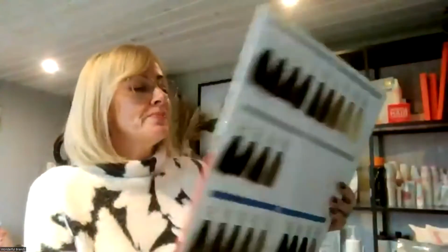What you can do is use 30 volt, and that will get rid of the most warmth in the hair. Whereas if you need the extra lift, I would go with 40 volt. I go with both, so I go 40 volt with it. But yeah, you will really like this. It's really beautiful colors if you've not used them before.